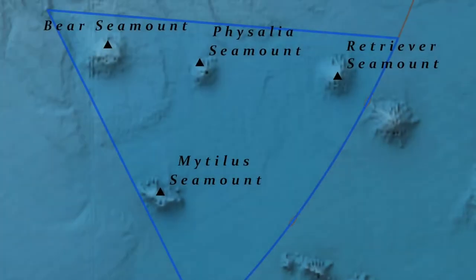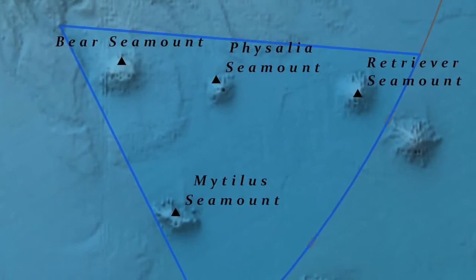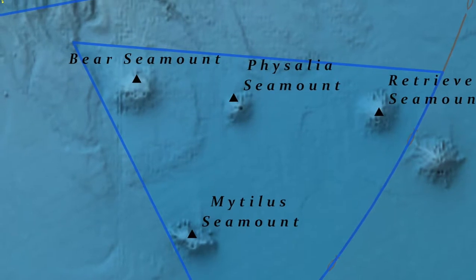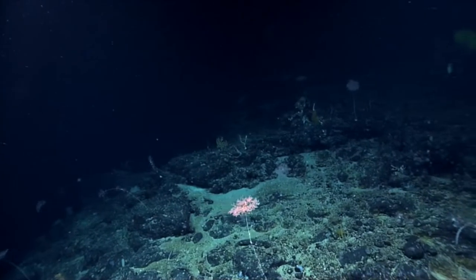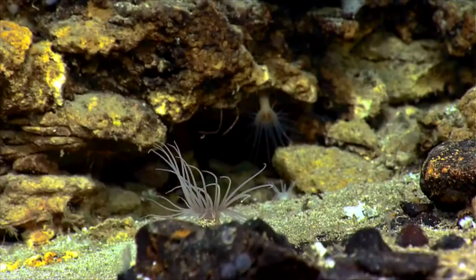We have four seamounts out there, and Bear Seamount is just a little bit taller than Mount Monadnock. It's about 3,600 feet. And further out is Mitalis Seamount, and that's 7,700 feet tall, so that's quite a bit taller than Mount Washington. And these seamounts are black basalt, and they're very porous.